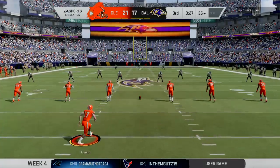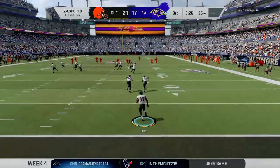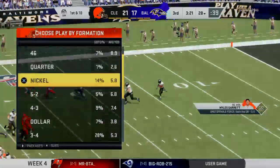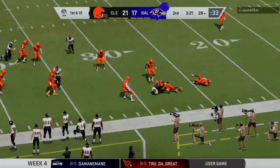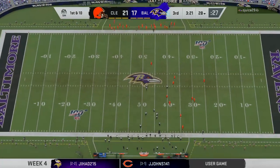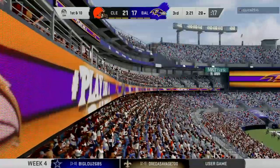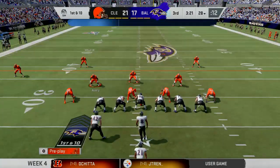Joseph now to kick this one away. This will be taken in at the 1. And he's up across the 25 and down at the 28-yard line. The Ravens take over first and 10 at their own 28-yard line. Jackson and the Ravens come up now first and 10 at their own 28-yard line.